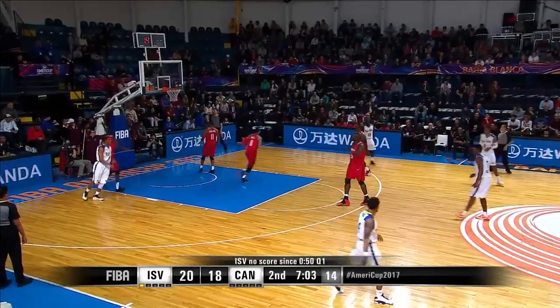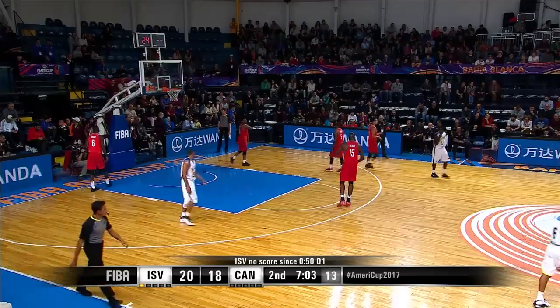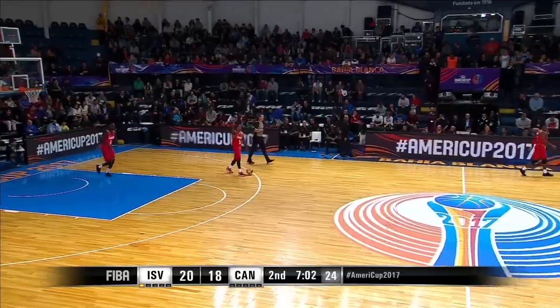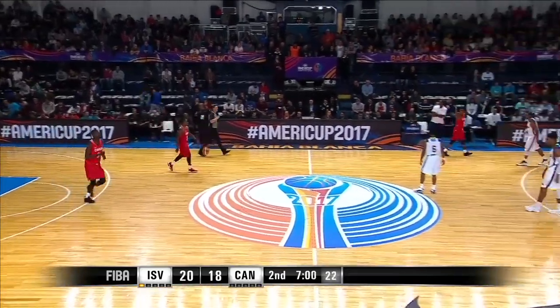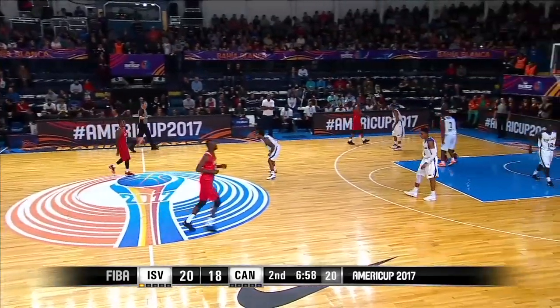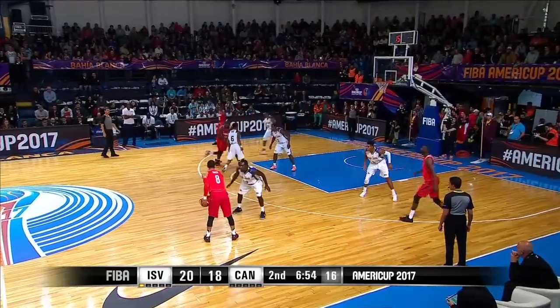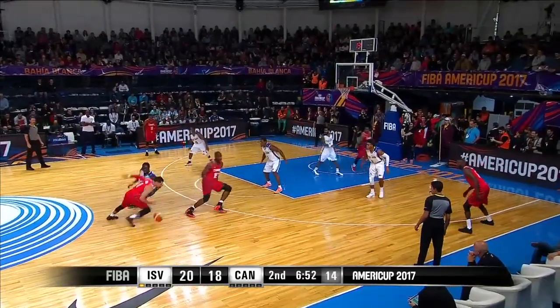Taking it in transition. That's an ill-advised shot, because the Virgin Islands hasn't been able to score yet in the quarter. You come in transition and your center is taking a 3-point shot without moving the ball. That's playing into the hands of your opponent. Almost a turnover. Exactly. The effect is the same as a turnover. Having the possibility to move the ball, but taking the shot too fast.